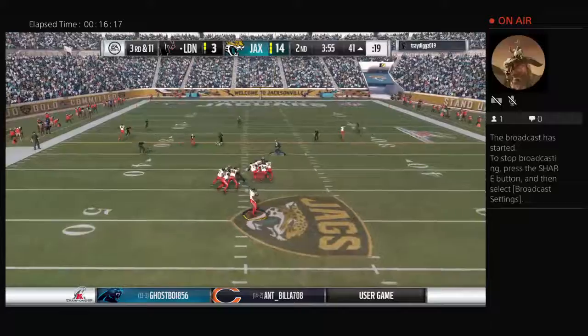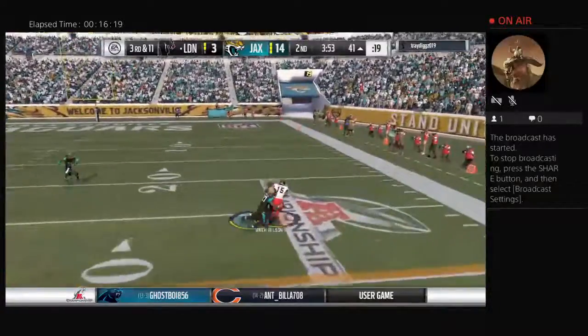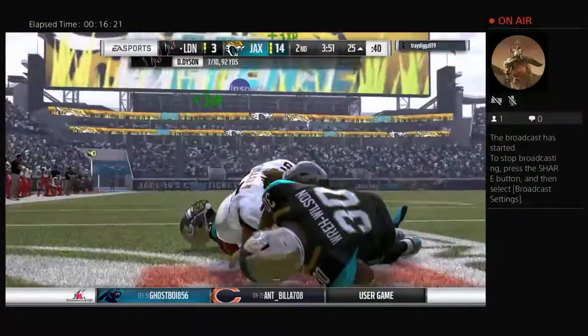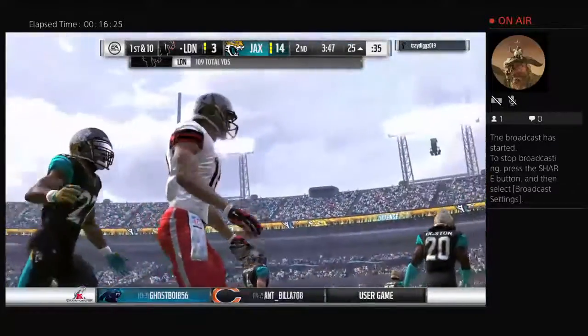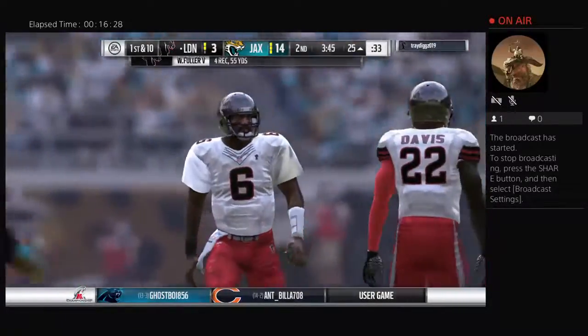Out of the gun, they'll look to throw. And it's taken in one-handed. What a catch. It's a pickup of 16 there, and it'll lead to a new set of downs. That was a terrific catch.